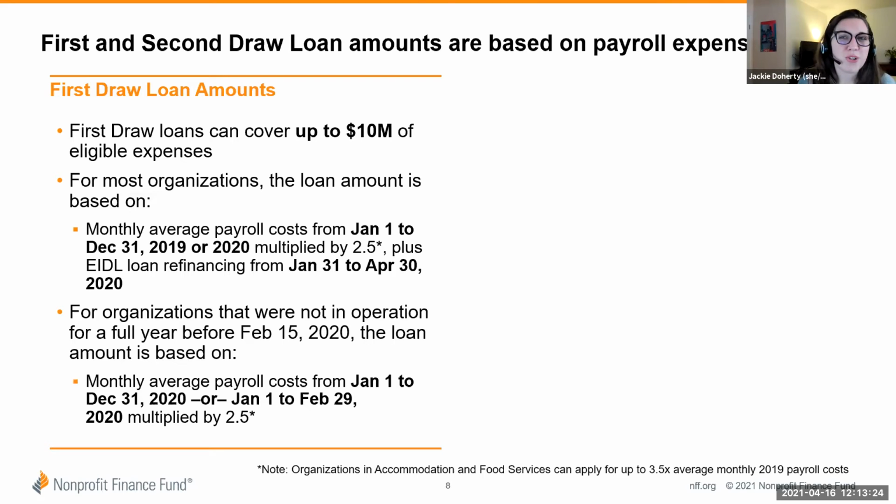If you were not in operation for a full year before February of last year, so if you started your operations during 2019 after February 15th, you can do that math a little bit differently by either looking at your 2020 numbers or by looking at just the first 2 months of 2020. So those are options that are available to you. It's up to you to decide which one makes more sense for you.